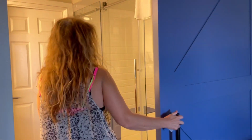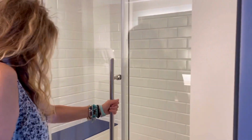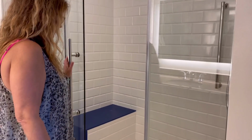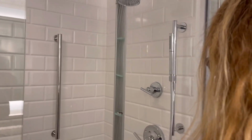This is the star of the show for me. My sister's not too excited about it. She's like, I wanted to take a bath. Oh, it's right. Okay. Wow. Look down at that. Double head shower. Fantastic on these things too.